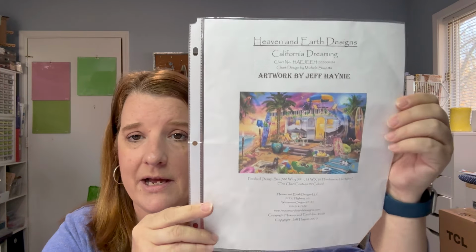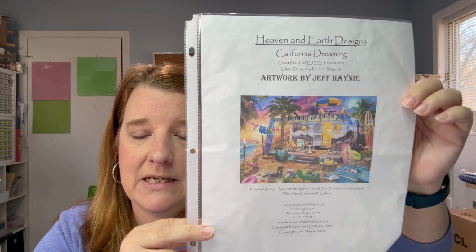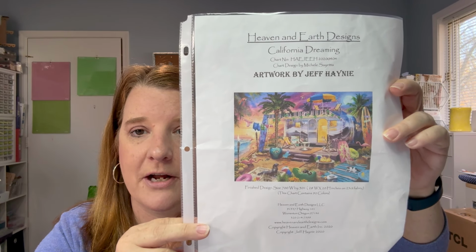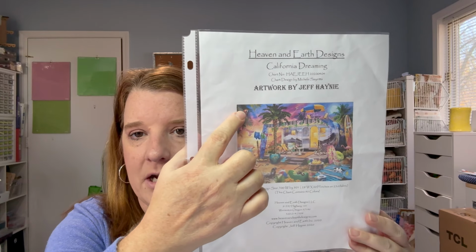Then on Friday, I did California Dream. This is by Jeff Haynie, charted by Heaven Art Designs. This is what it'll look like when I'm finished. This one did not get very much done because I was getting things ready. We had our Thanksgiving dinner yesterday on Saturday, which I'll talk about in my life update. I am over here. I actually got the parrot's head in. A little bit of his head, I should say.